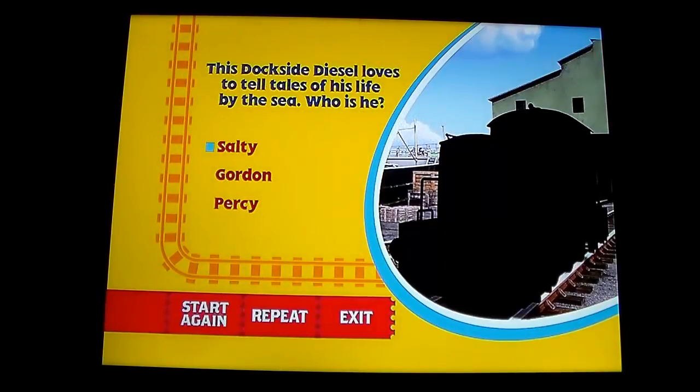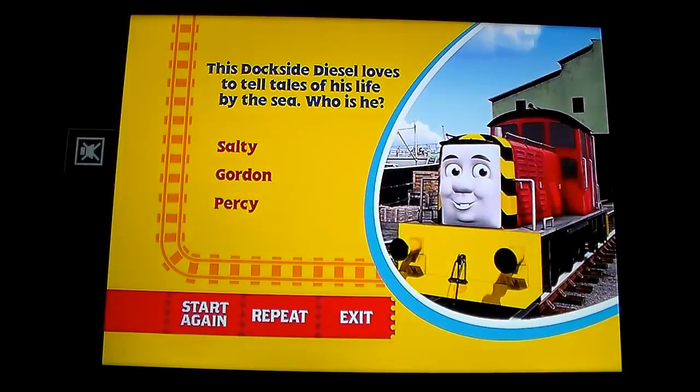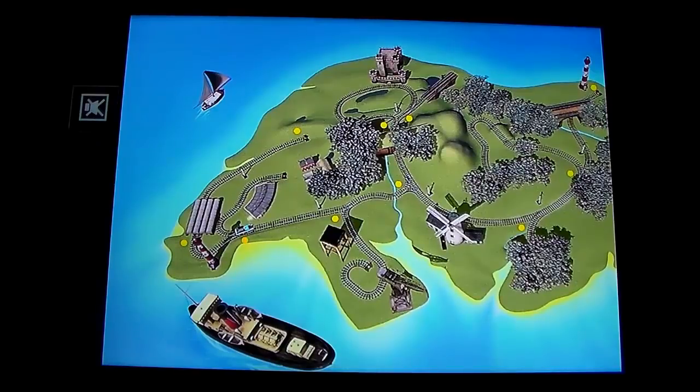This dockside diesel loves to tell tales of his life by the sea. It's totally Gordon. No, I'm kidding. It's Percy. For some reason, that music just annoys me. I don't know why. I hate it.